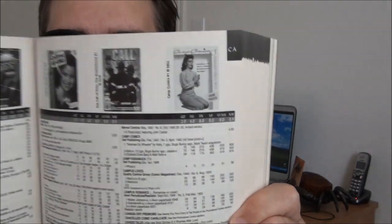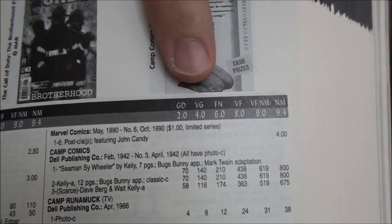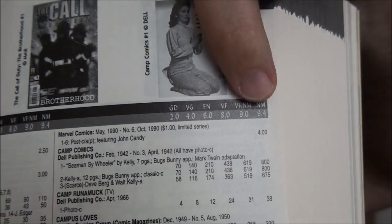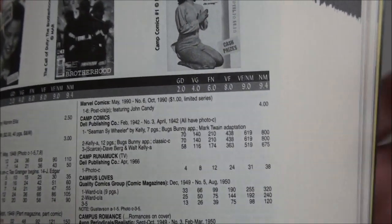I don't know if you're going to be able to see this or not, but if you look right there, it'll have good, very good, stuff like that, near mint, 9.4. And it'll have columns, like that's the near mint column. So those comic books, Overstreet's graded them as that.